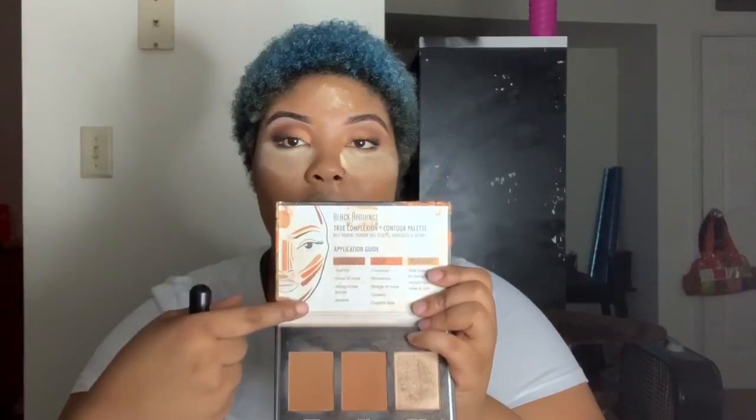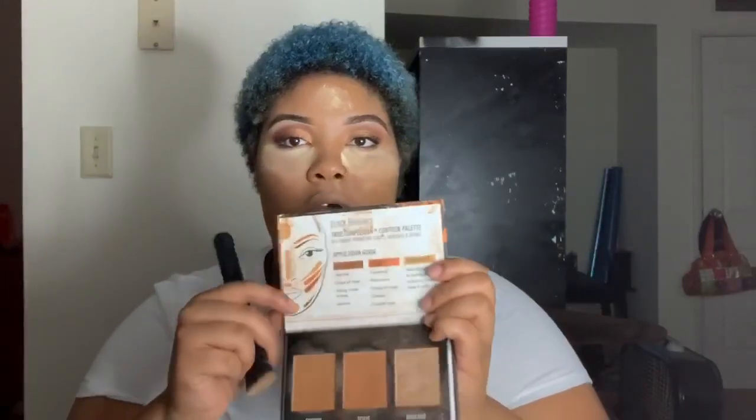As I mentioned, this is the contour palette I swear by. I really like using this. If you are a beginner, it shows you where to contour, sculpt, and highlight. It shows you the diagram up here. You follow it, and it's pretty much self-explanatory. So I'm just gonna go into the contour part, and I am going to sculpt out my jawline, even though I have high cheekbones already, but this just defines it even more.